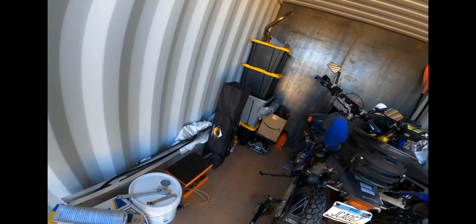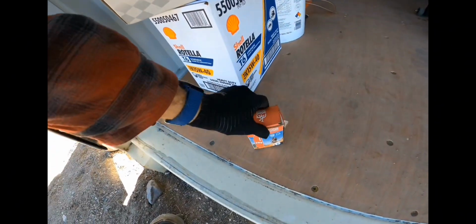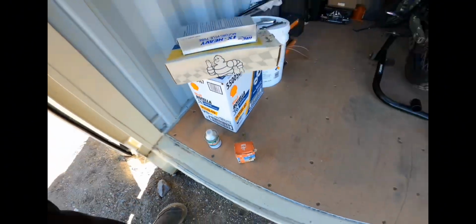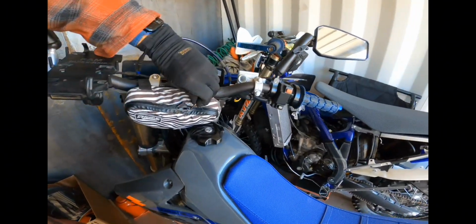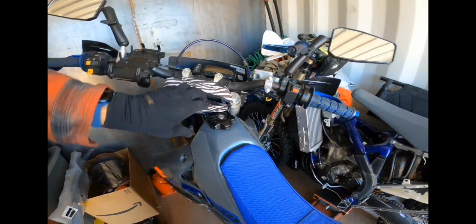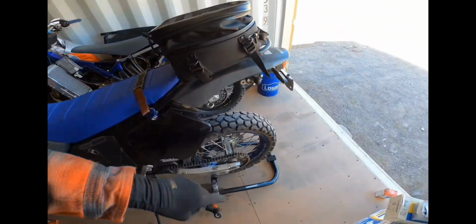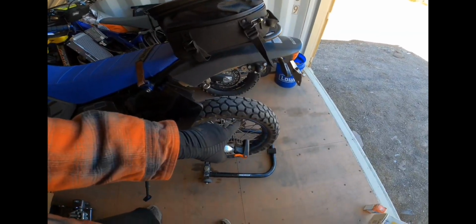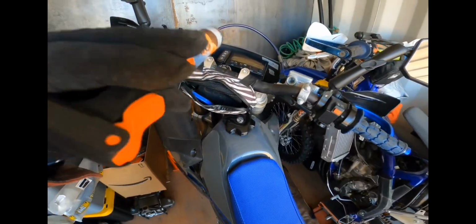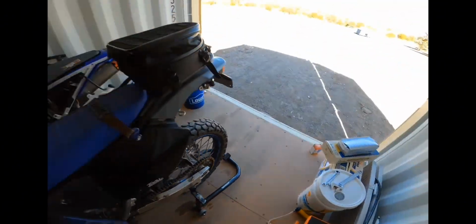Well, we didn't find exactly what we were looking for, but we did get our CO2 cartridges, and those things really work really well. We've got this right here, this valve. I used it to blow the tire up last time, and there was so much air in here, I had to be real careful not to blow that thing up. So that feels great to have that with me now that I found some more cartridges.